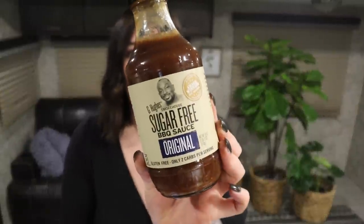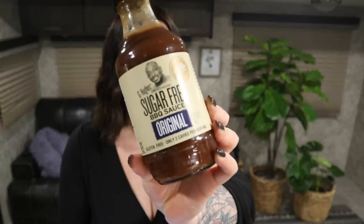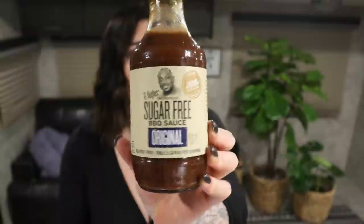Sugar-free original. I do not like the hickory, but I do love the original. The hickory one, not a fan, but the original, super good. And it's sugar-free. You can have like 1/4 cup, I think, for 1 smart point.